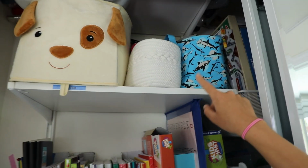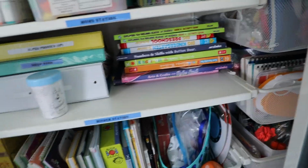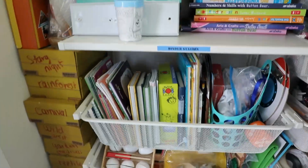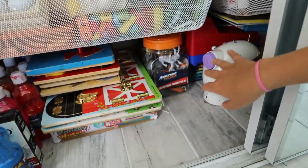And my camera, the kids' cameras, so they're walkie-talkies. Over here is crafts and little counting bears for my little one. Over here is extra workbooks that we've collected. Over here is books for the kiddos for learning how to read. Manipulatives over here. More puzzles over here. Little figurines that they play with. Let me show you to the other side.